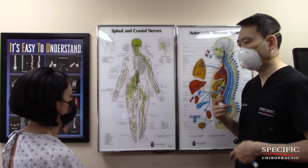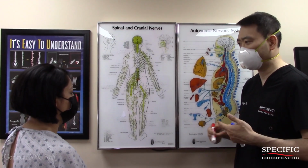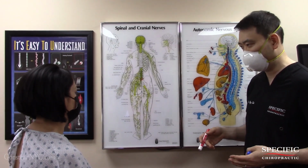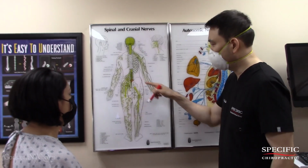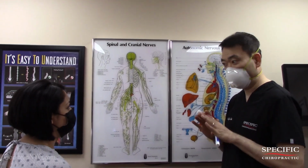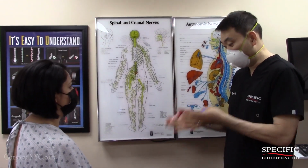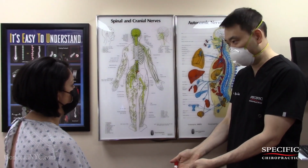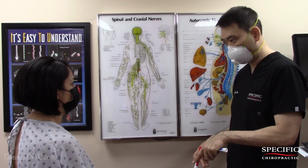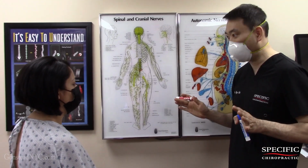So this is basically the early stage of RSD, also known as complex regional pain syndrome. So the answer is this, we actually have to address this. I'm not going to adjust your foot at all. The more important reason why is because you don't have too much calcium in the navicular anymore. If anyone tries to move that bone, there's a good chance it'll be fractured. Right? We don't want that at all.